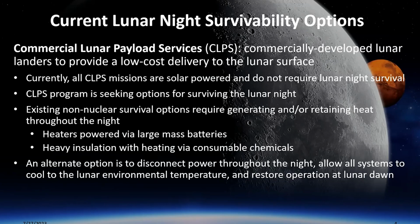In order to do this, though, we need the entire payload or spacecraft to be tolerant of cryogenic temperatures and temperature cycling, and we'll need portions of it to be operable at cryogenic temperatures as well. For reference, when we're going through this presentation and I say the word cryogenic, I'm strictly talking about the coldest temperatures during the lunar night, around 50 Kelvin, not temperatures in the millikelvin range, which is another cryogenic region of operation. We're not going to be worried about superconductivity effects or anything like that. We're just going down to 50 Kelvin.